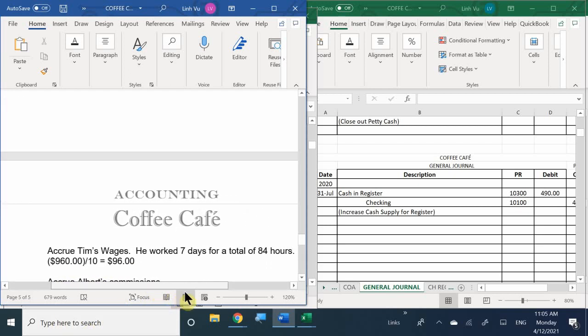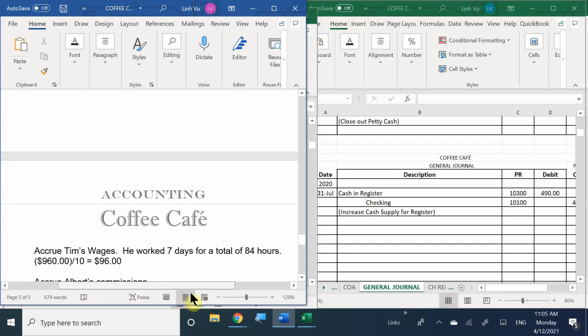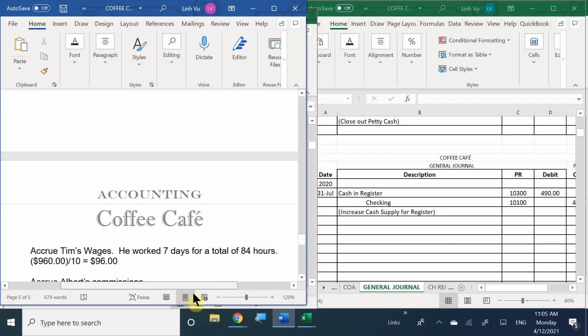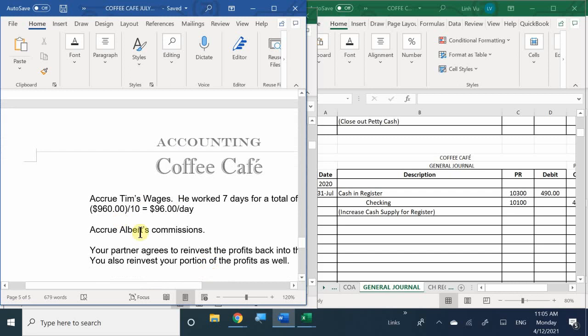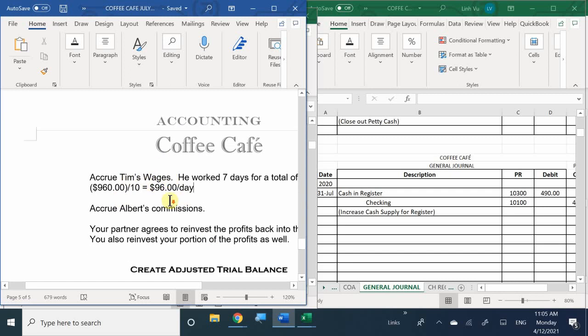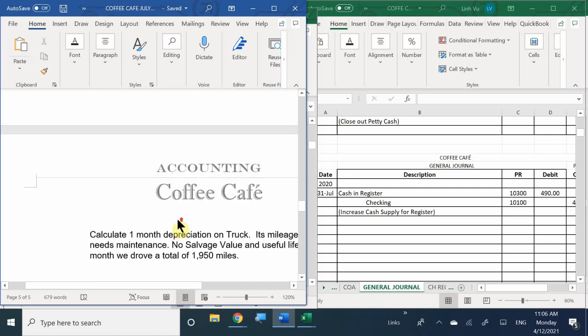No, because he's salary based. So he gets paid no matter what. Even if he calls in sick, if he takes vacation, we're still going to pay him because he's salary based. So he's going to be earning $96 per day. Make sure that you make a note on that. So when you calculate or accrue for Tim's earnings, it's based on this. Okay, that's all that you're responsible for.